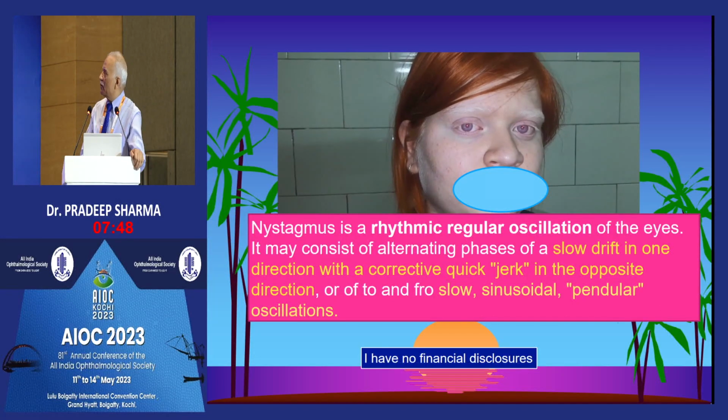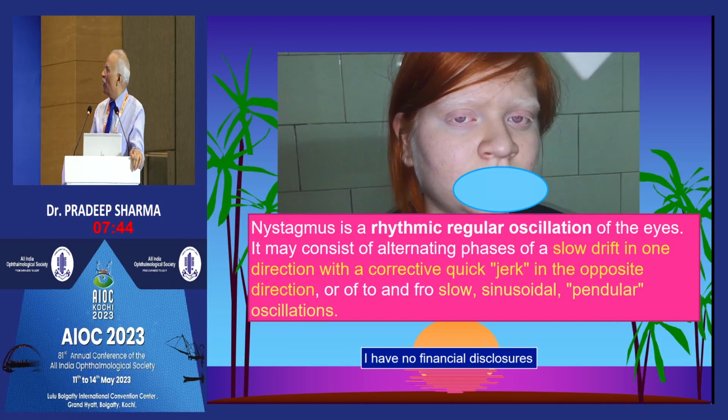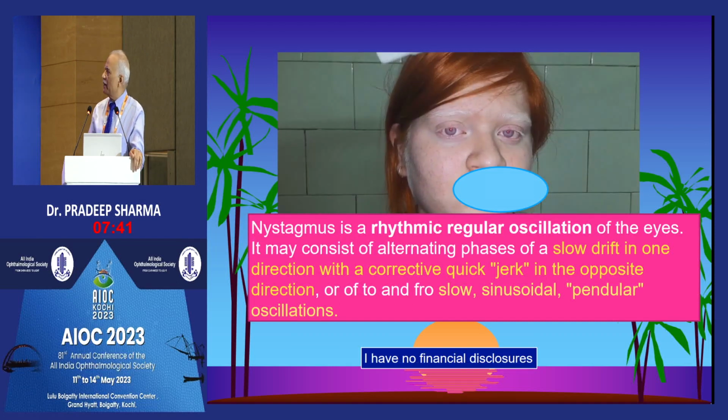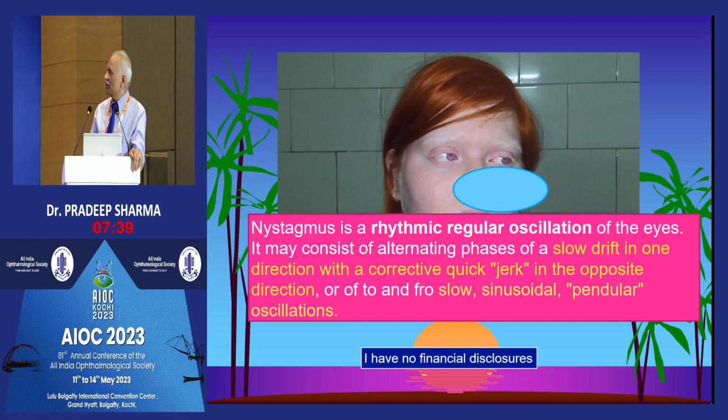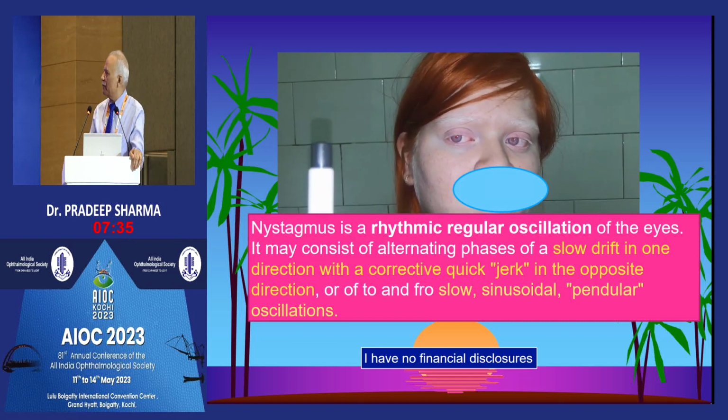As you all know, nystagmus is a rhythmic regular oscillation of the eyes. It may consist of alternating phases of a slow drift in one direction with a corrective quick jerk in the opposite direction, or it may be a sinusoidal to and fro movement on either side.